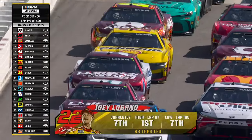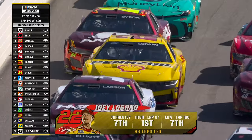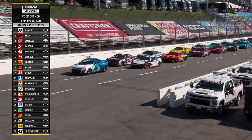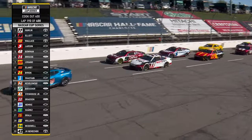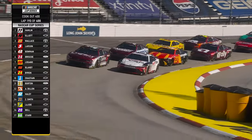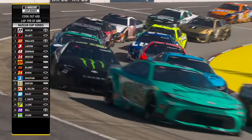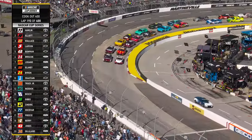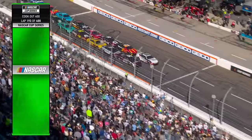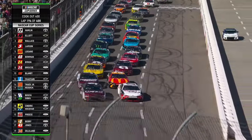All right, Hamlin inside, Chase Elliott outside. Zane Smith returned to pit road to tighten the loose wheel. And we're ready for stage three. It'll be 206 laps to go as we're just shy of halfway. I bet he goes inside the box. What do you think, Kevin? Hamlin fires off. And Elliott is right with him, headed for turn one.